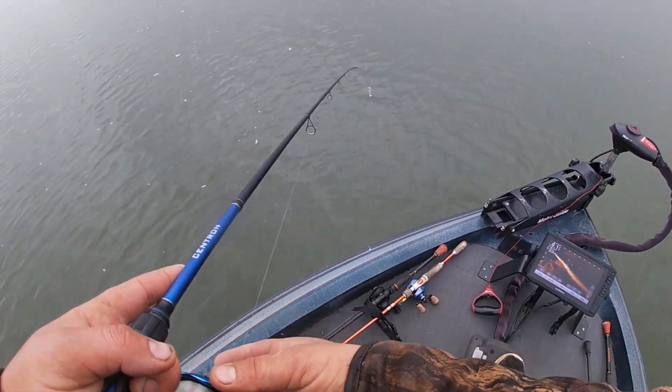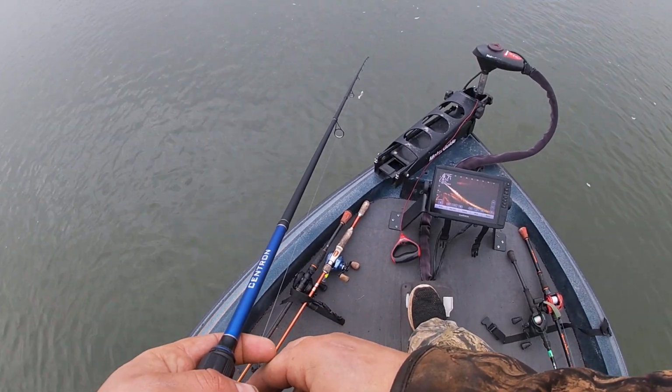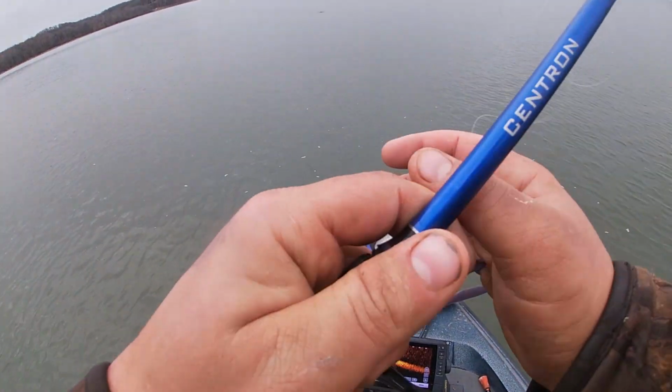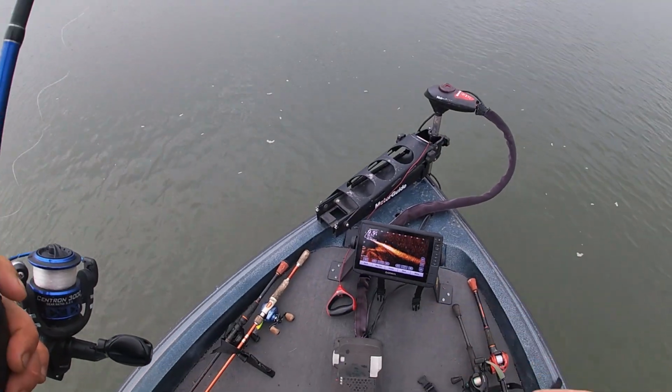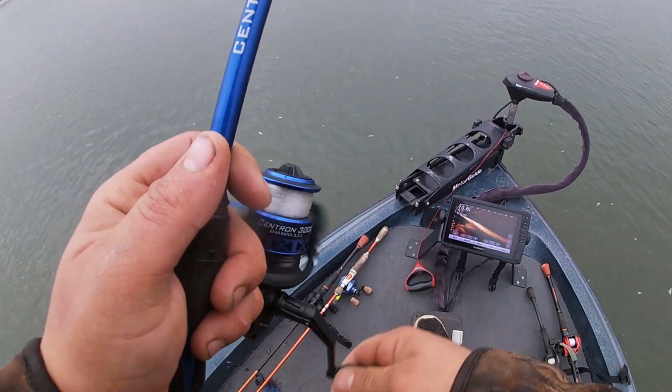And they're pulling a ton of current on Kentucky Lake today. It doesn't look like it, but we're ripping along pretty good. So right now I found some and they're sitting at about 15 feet. We're gonna let that bait hit the bottom.